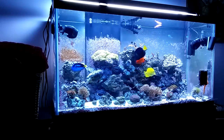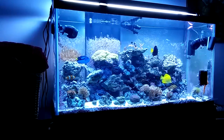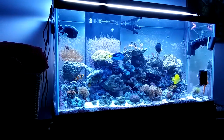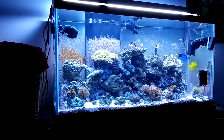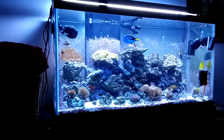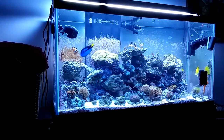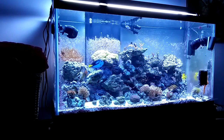Now I got some nice coral formation on that aquapora in the back there. It's actually starting to have fingers on it. I woke up this morning, saw that, and I'm like, whoa. Now you gotta do what you gotta do. I stick to that.